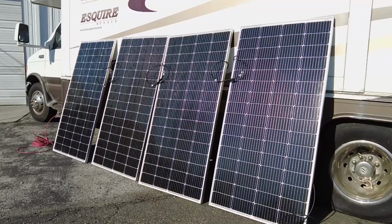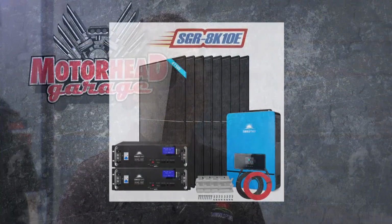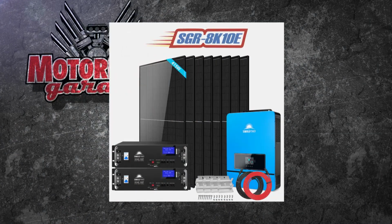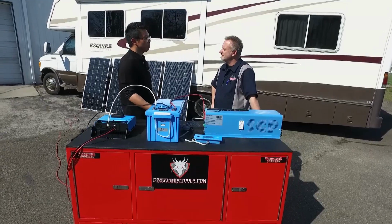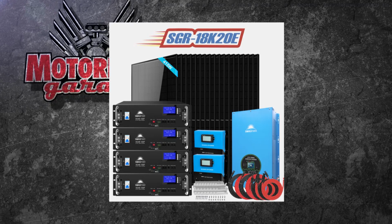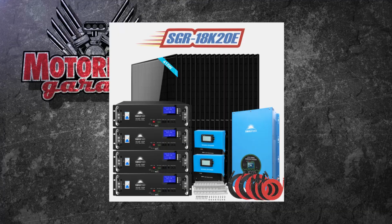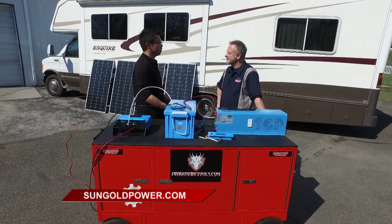Well, SunGold Power offers a range of 8,000 to 40,000 solar power systems. And there are two of our most popular solar power systems. One of them is the 4000 system that comes with 8 solar panels of 415 watts, which will produce 12 kilowatt hours per day, and it will power up your cabin of around 400 to 800 square feet. And the second one is the 18,000 solar power system, and it comes with 18 solar panels of 415 watts, and it will generate 27 kilowatt hours per day, and it will power up your house of around 1,500 to 2,500 square feet.